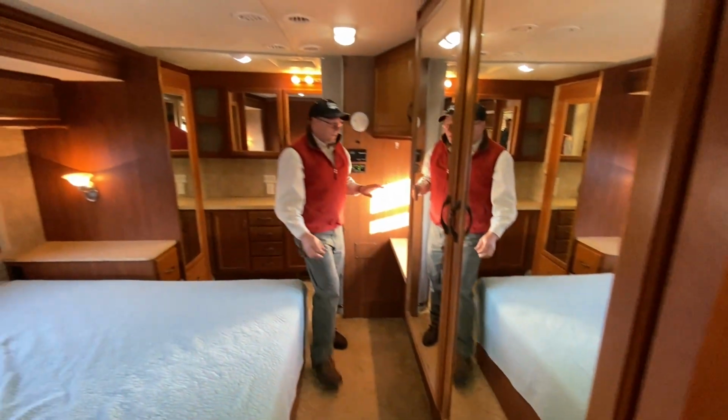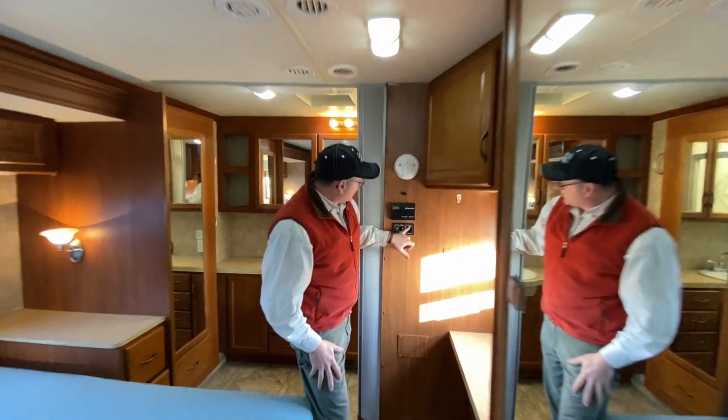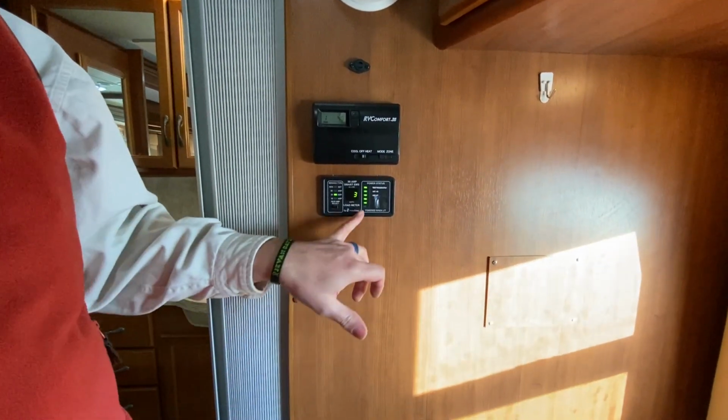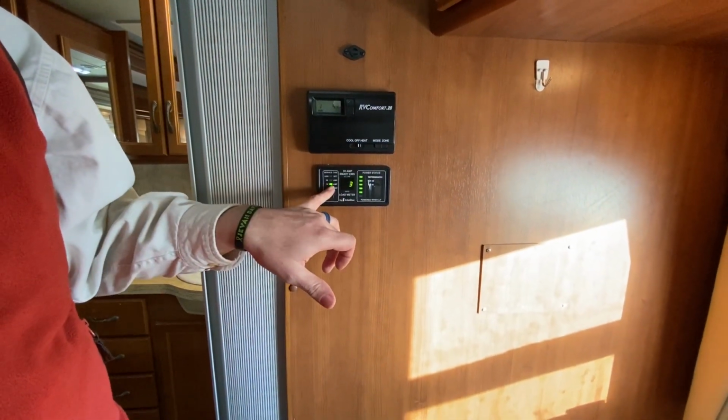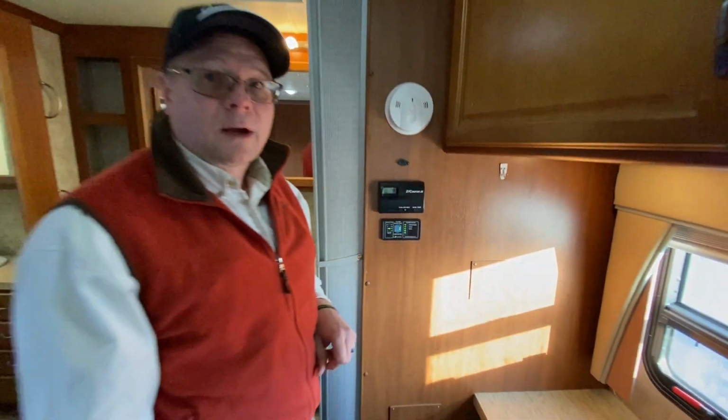Again, this thermostat will control this air conditioner back here. You're going to see something else that's kind of neat. It has the power status. This has a small solar charge on the roof and tells you what your battery status is, how many amps you're plugged into. This is by IntelTech. It's a really handy feature on a lot of these high-end coaches.